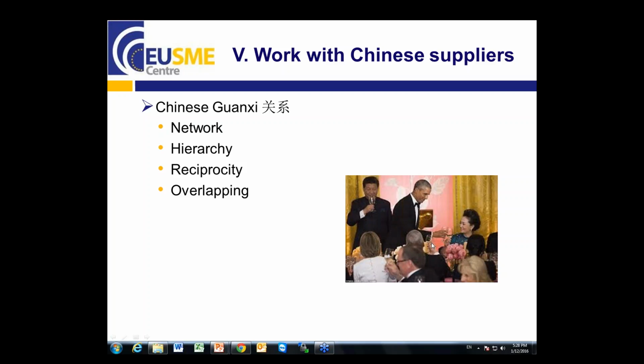Guanxi also means reciprocity, mutual obligation. So you do something for someone, and that someone is going to give it back to you. And that's how networks and trust are built in China. The trust is quite different from our point of view.